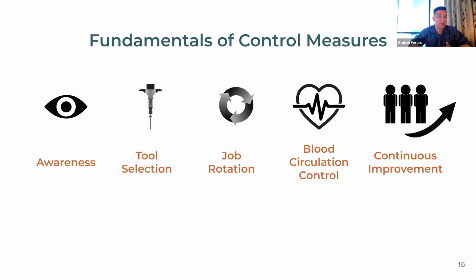So is everybody aware within the organization that hand-arm vibration is an issue? Do you select the right tools for the job? Do you have the right consumables for those tools? Are you changing them frequently? What's your job rotation like? Are you making someone work with vibration for the whole day, or do you job rotate sometime during the day so that nobody works with vibration for the whole duration of their work shift?